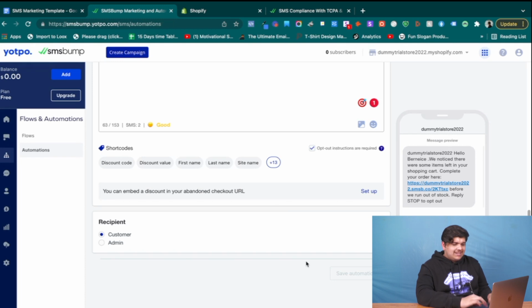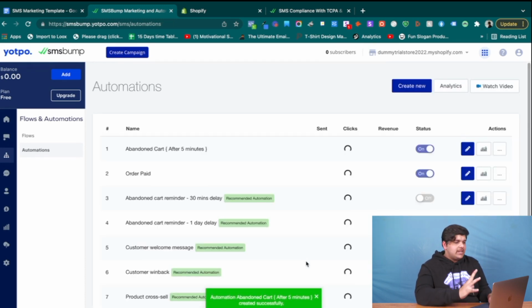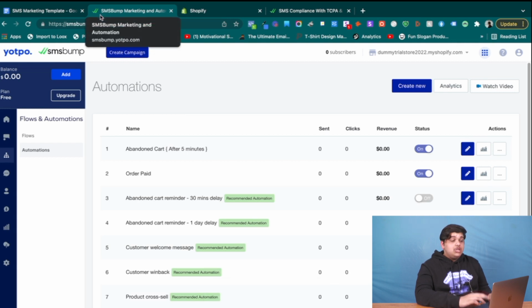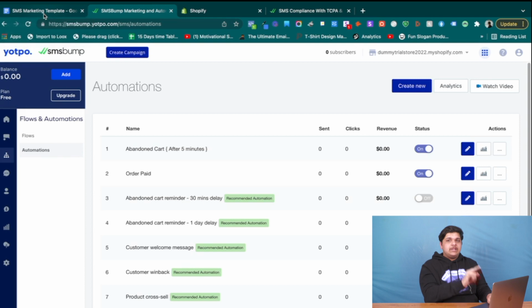Good, make the changes, and that's a basic Shopify thing, that basic SMS bump thing that they will recommend to you, and that's a pretty simple job for you. Your second automation is also ready, and this automation will bring a lot of money to you because 90% of my sales come from this particular automation only.